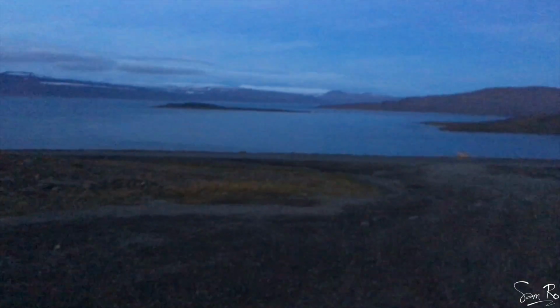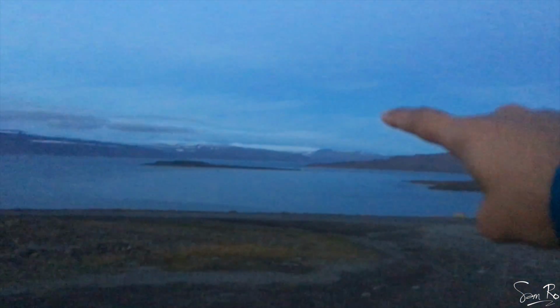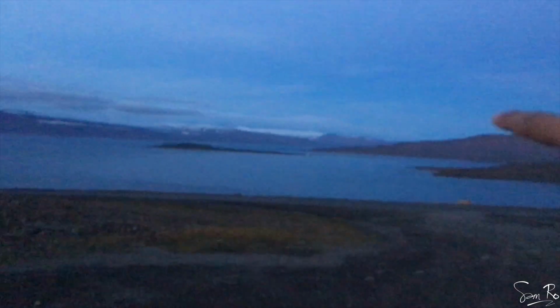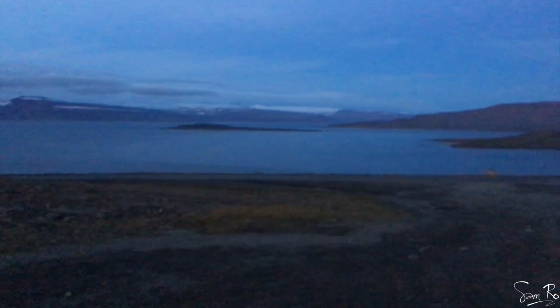That right there is Krossneslaug Nature Reserve. I think that's a glacier on top. All those white things are ice. I actually came from way over behind that glacier and then it's like there's so many peninsulas that I had to encircle. I saw this island in the middle 5 peninsulas ago.